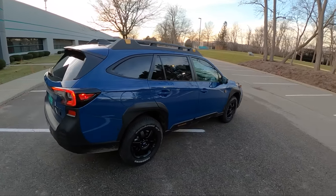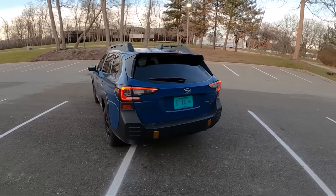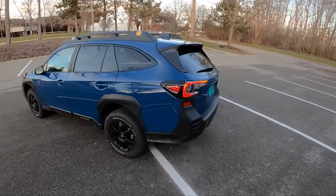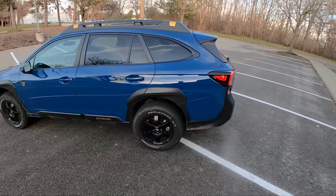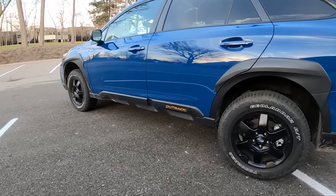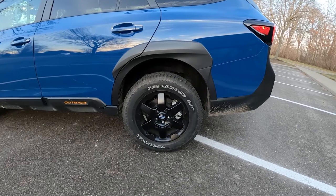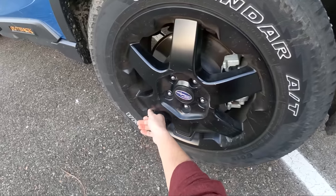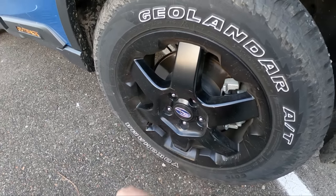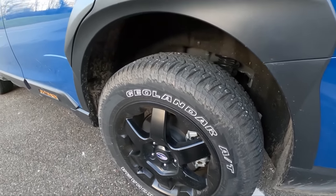We have different wheels for this Wilderness: 17-inch wheels on Geolandar all-terrain tires. It's kind of a hybrid highway slash all-terrain tire, a little bit more off-road focused, and taller springs give this Outback a little bit more ground clearance. Not too crazy about the design on these wheels, but your valve stem is still pretty exposed to rocks and impacts if you're doing any rock crawling with this.